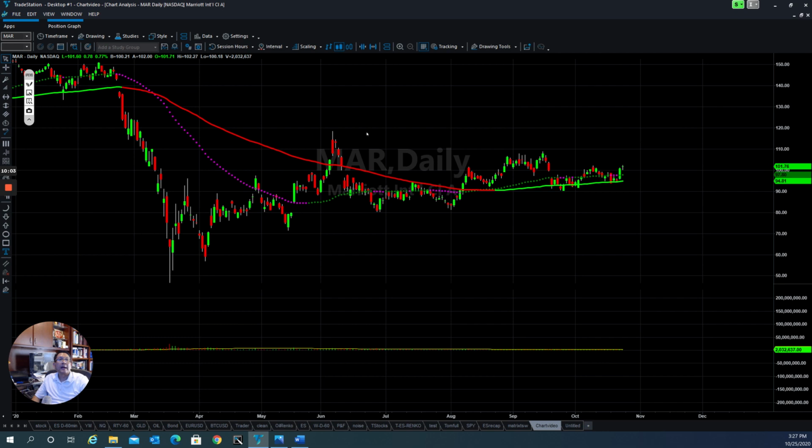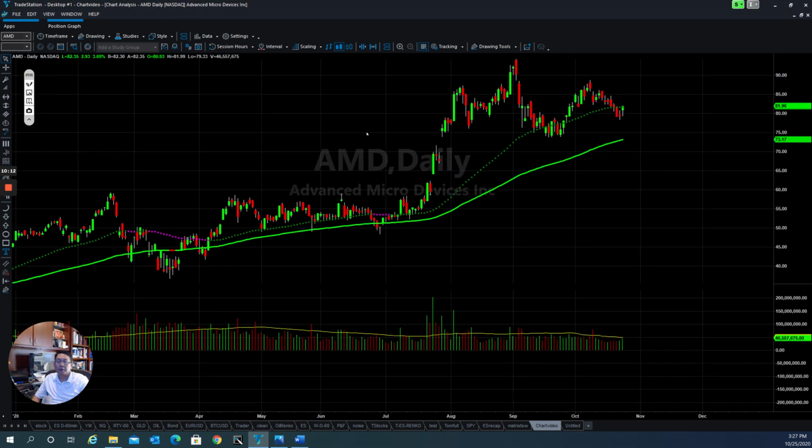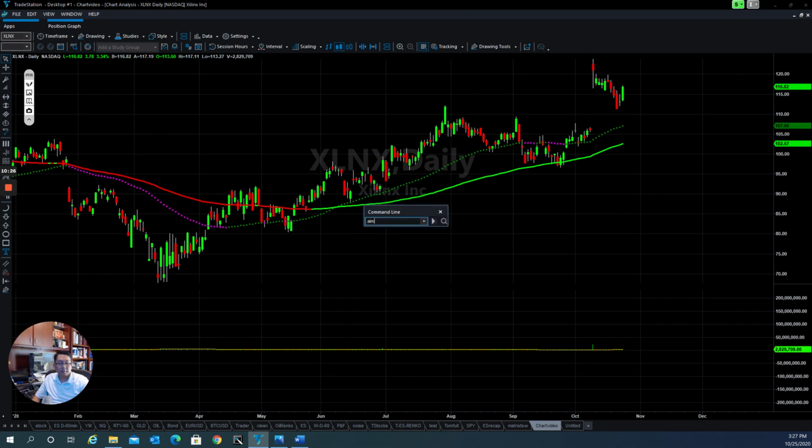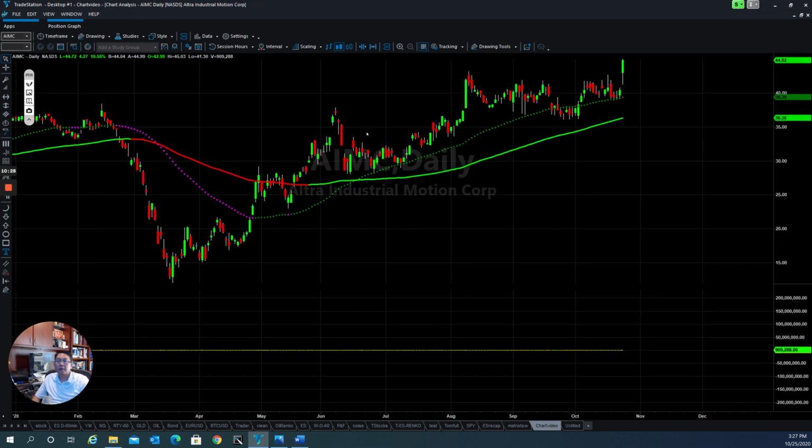And a couple of the technology stocks are also doing very well, like AMD, as you can see here. After they pulled back down, they found support. Now they are trying to turn around. Xilinx is another one, trying to find a way up there. AIMC, this one here is also a breakout with strong momentum. So these are just a few stocks that I'm showing you here.